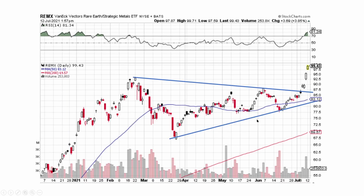So let's pop in here. Look at some companies that I really like right now, and some ETFs. The ETF I really like is REMX, and I'm not trying to push this on anybody, all right? You guys can do whatever you want. You can use this for educational purposes to see the setup and how I approached it.